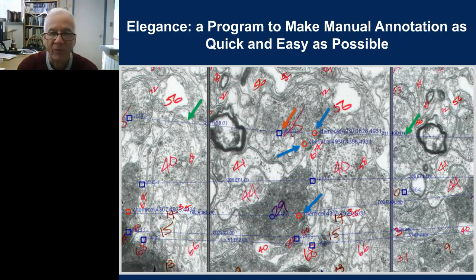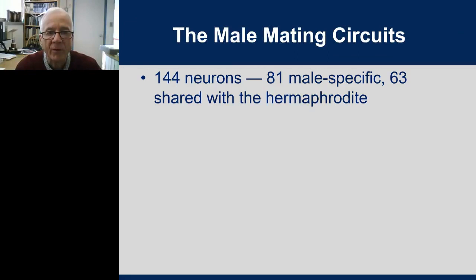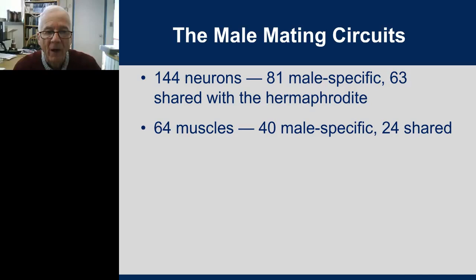So these circuits consist of 144 neurons, 81 specific to the male, 63 shared with the hermaphrodite. There are 64 muscles, 40 specific to the male and 24 shared, 3,800 chemical synapses, 1,000 neuromuscular junctions, 3,500 gap junctions. Here's an example of one of the neurons. This is a PDB motor neuron.